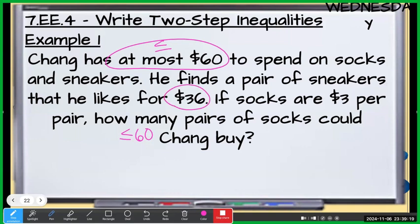I spent $36 on some sneakers. Anything else I did? I see "pair," so that tells me three needs of what? Variable, give me a variable for socks. So I bought some shoes, I bought some socks, and I spent less than $60, or at most $60.